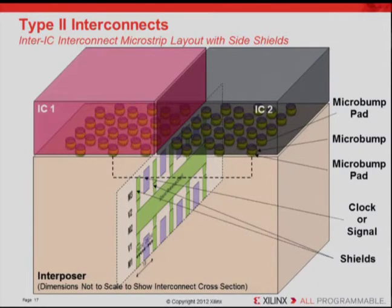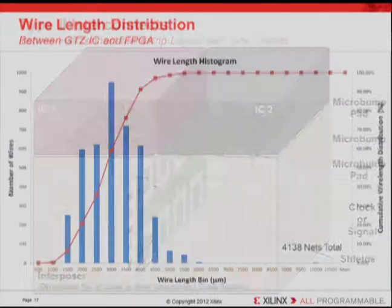We developed our own models for these wires. Some of these wires are pretty long, and I'll show you the length distribution later. In practice, every signal is shielded with a ground wire. So basically, metal 1 and metal 3 do the bulk of the job carrying signals across these two dies inside the interposer.